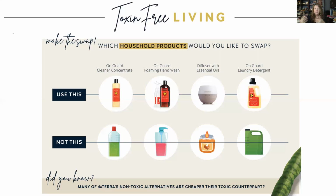So if you were to walk through my house, and maybe I'll take you on a tour, you'll see that every single room has essential oils in them because we use them throughout every day in all parts of the home. And lastly, for household products is our On Guard laundry detergent.